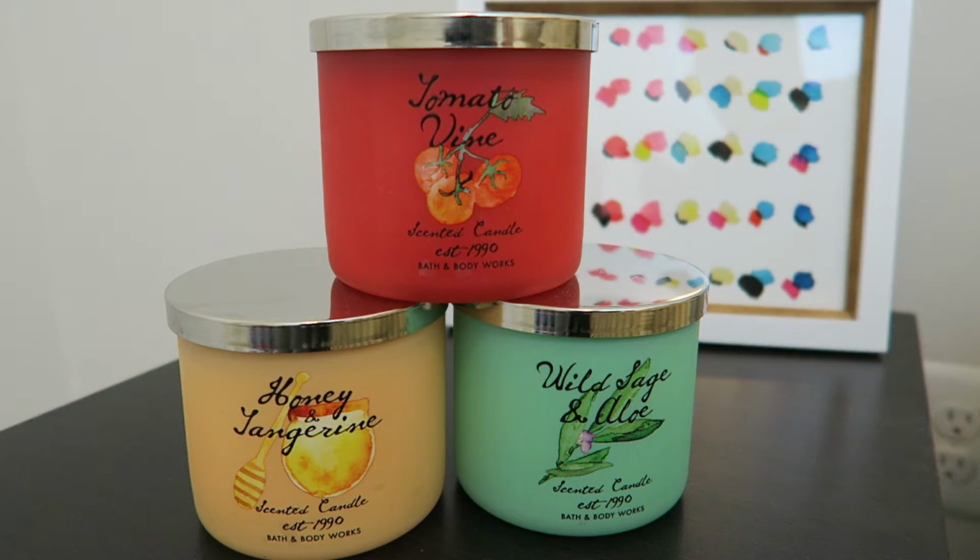Those are the main ones. Then you've got a White Gardenia Floral. You've got Eucalyptus Rain, which we've all smelled before, and the only other one I can think of in that collection is Praline, Pecan Praline, which is kind of weird to throw in a foodie one there.